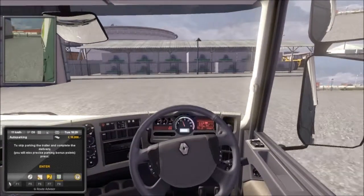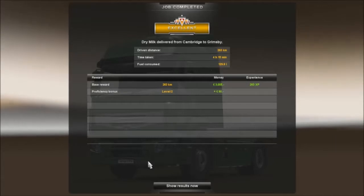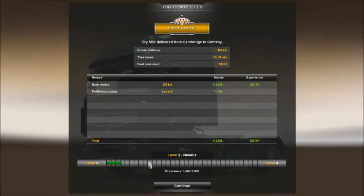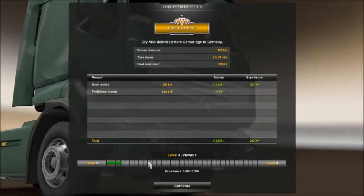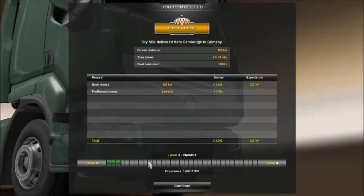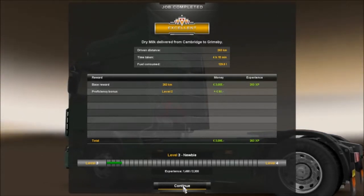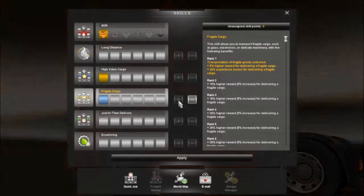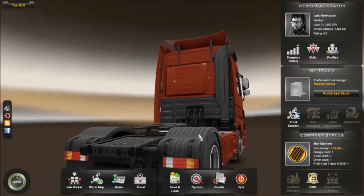So, here we are in Grimsby with our dried milk. Excellent! I see. It seems those goods were not affected by that nasty crash we had. Dried milk is hard to crush, so it probably doesn't matter. That was good. If we had been driving with ceramics or something, it would probably have cost a bit. This was excellent anyway, and we leveled up, so let's go for, as I'm into the subject, fragile cargo. That's going to be interesting.